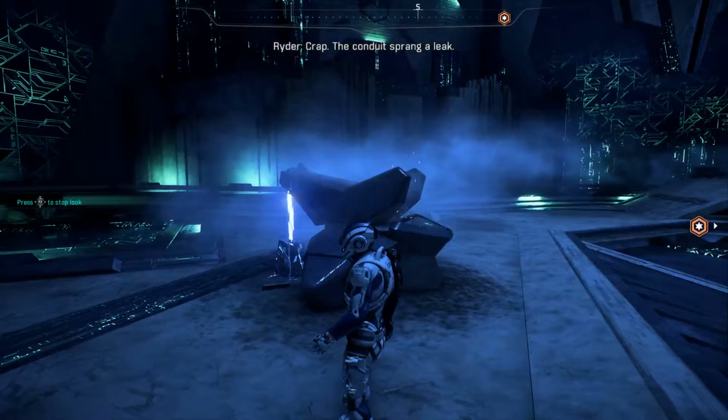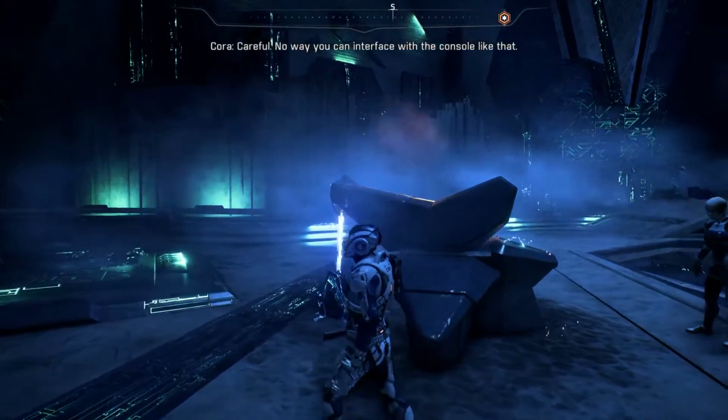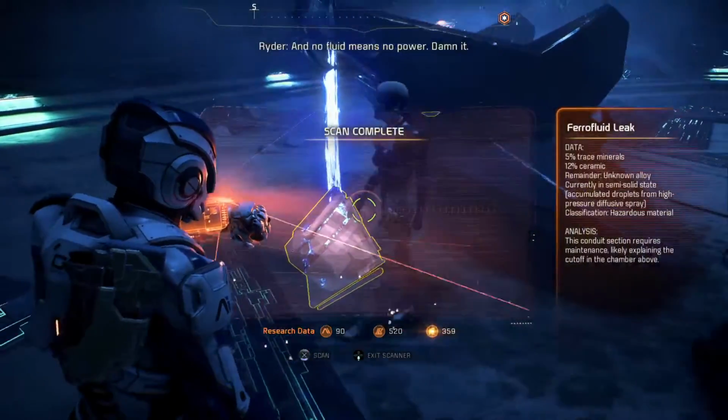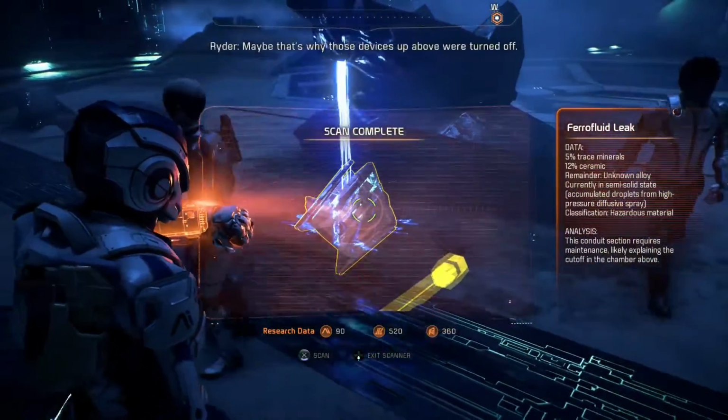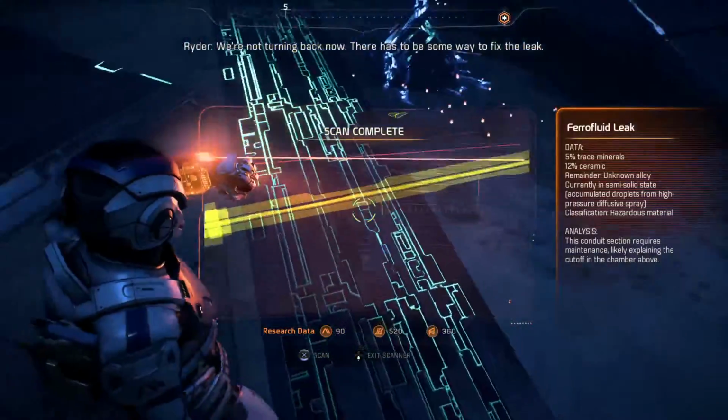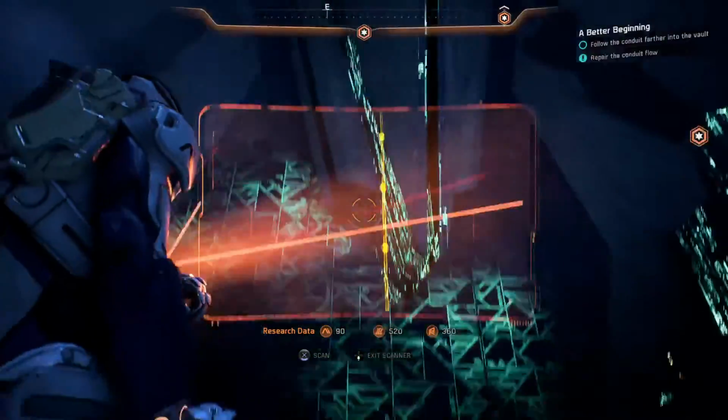Crap, the conduit sprang a leak. Careful! No way you can interface with the console like that. And no fluid means no power. Damn it. Maybe that's why those devices up above were turned off. We're not turning back now. There has to be some way to fix the leak.